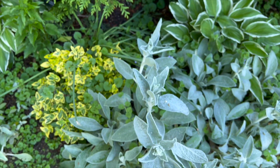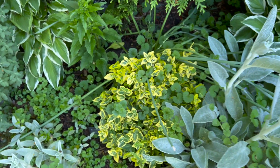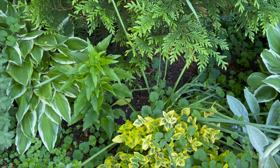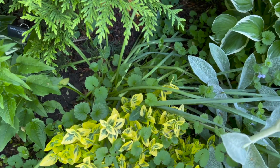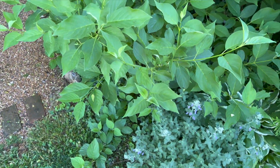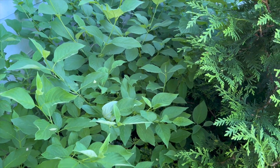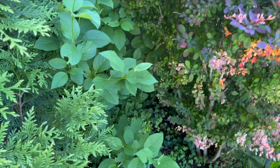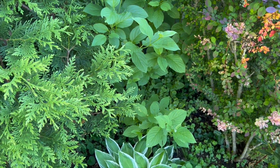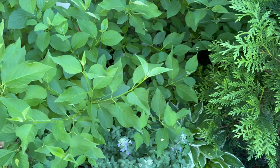I have some lamb's ear, hostas. It's a beautiful golden ornamus, hostas, coneflowers, some spent daffodils, catnip, and then all of this foliage that you see, this is from the yellow dogwoods. Look at this, all back here. It's beautiful in the winter because all the leaves drop and it's just the beautiful stems. The yellow stems look amazing in the winter.